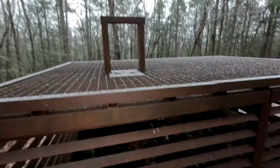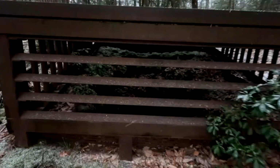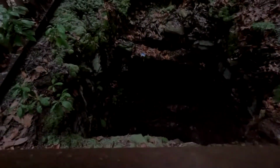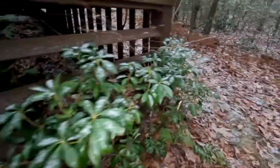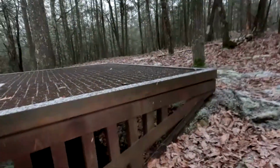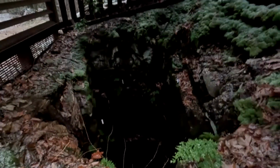Actually, there's a trap door on top. I think this is it. And here's another one. Can't really see that one that good. Looks like somebody lost their debit card or something over there. Well, this one's easy to climb on top of. Oh, let's see. Oh yeah, look, which is pretty neat.